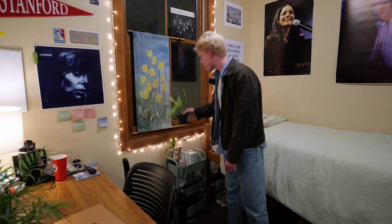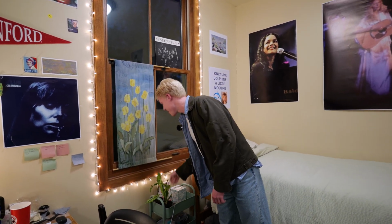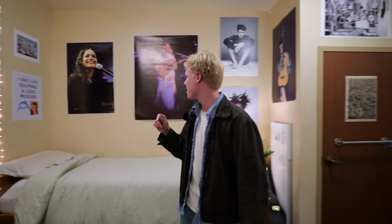I got these from the Home Depot in Palo Alto, and they all died over Thanksgiving break, but I'm trying to bring them back to life, so I think that'll be good.